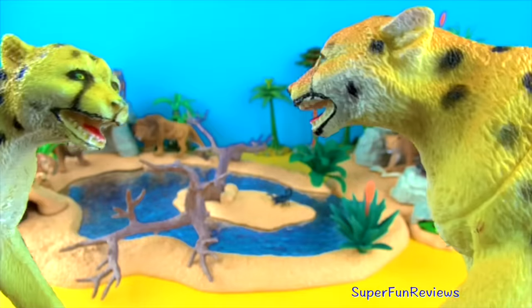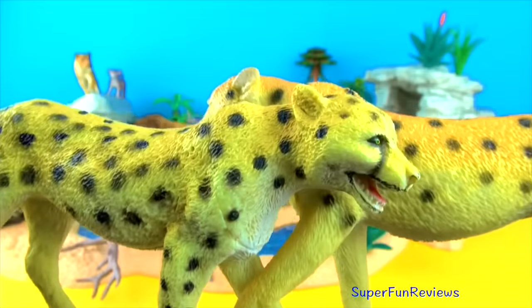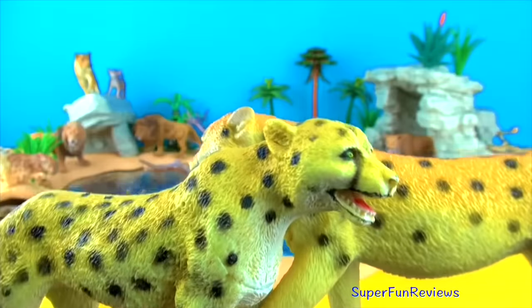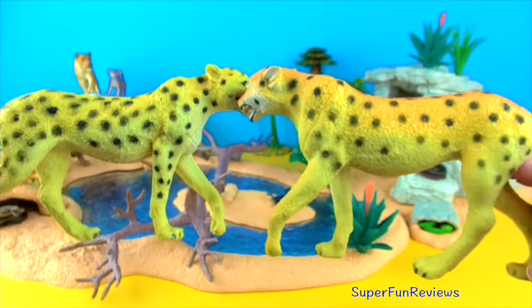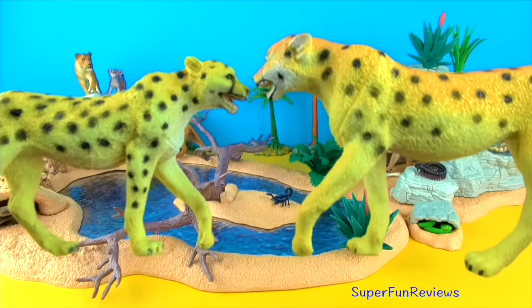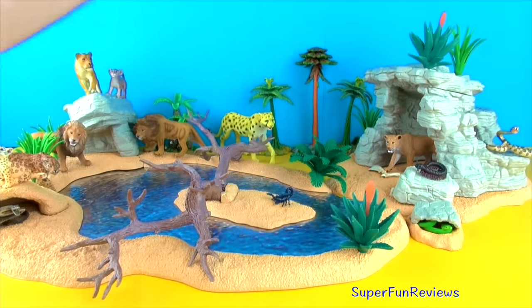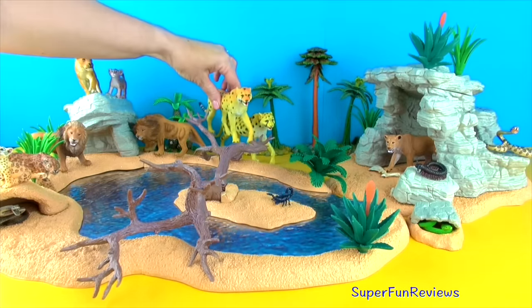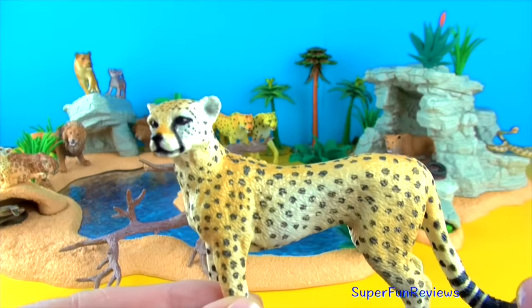Cheetahs are easily identified by their unique black spots on gold or yellow coats and are known for their amazing speed. The cheetah is the world's fastest land mammal. A sprinting cheetah can reach 45 miles per hour, which is 72 kilometers per hour, within 2.5 seconds. They can run up to 64 miles per hour, which is 103 kilometers per hour, for a brief time.